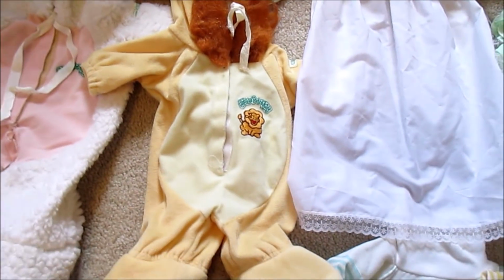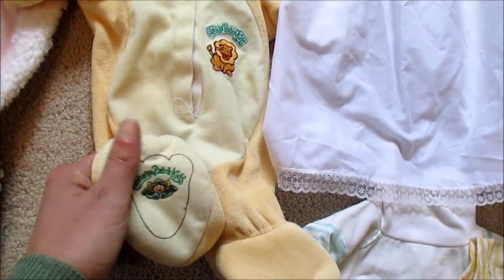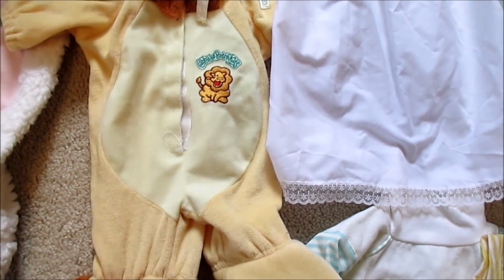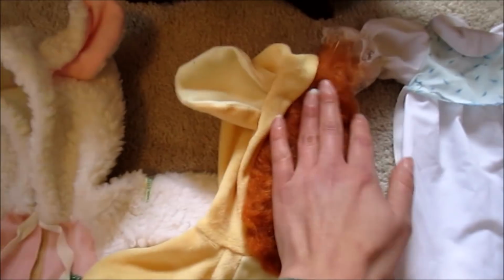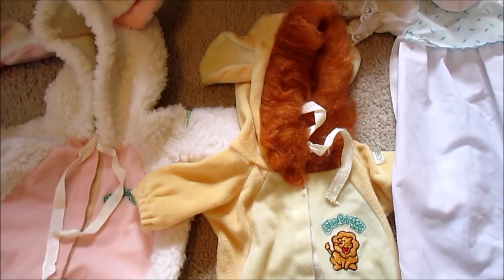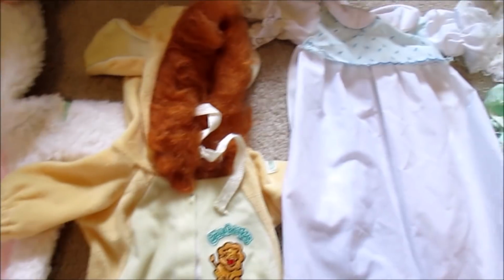Now my first one was this lion sleeper. I saw this on eBay listed by itself, and I think I got it for like $15, but I had to have it, and it was cheap. It was a cheaper buy it now option because this fur was all pilled up. And it's not perfect, but I was able to fix it. I just put some conditioner in there after I washed this and combed it out with a cat brush, and it worked out quite well.